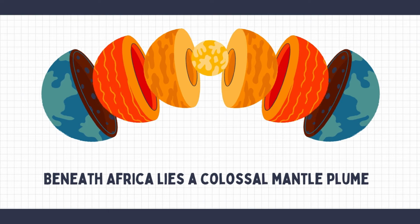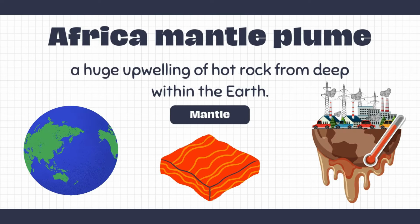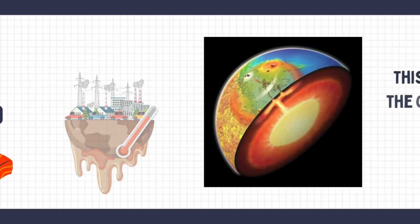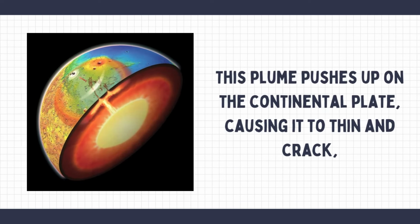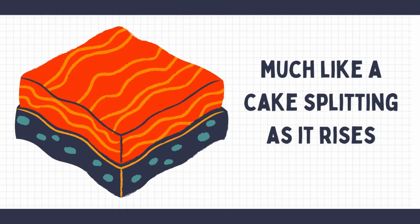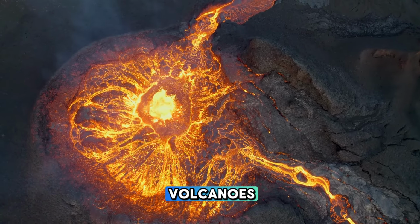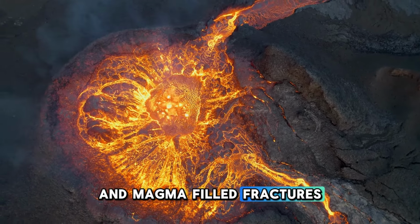Beneath Africa lies a colossal mantle plume, a huge upwelling of hot rock from deep within the Earth. This plume pushes up on the continental plate, causing it to thin and crack, much like a cake splitting as it rises. In East Africa, this process is visible in volcanoes and magma-filled fractures.